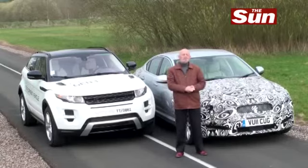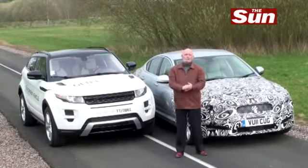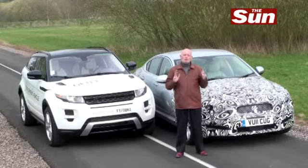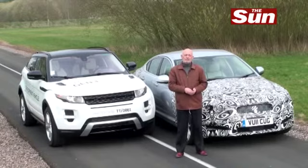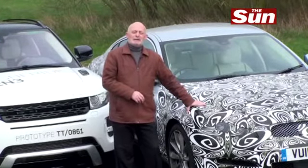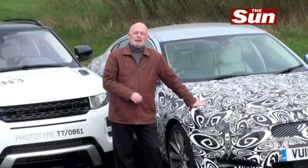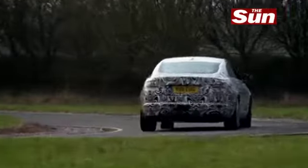Behind me you see the immediate future of Jaguar and Land Rover. These are the models that will launch a whole new wave of highly impressive cars from Britain's biggest car firm. Underneath this camouflaged exterior beats the heart of the new Jaguar XF. It's a new facelift that will be in showrooms in July.